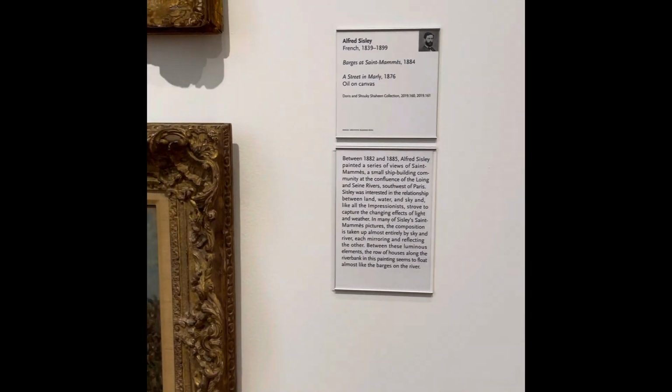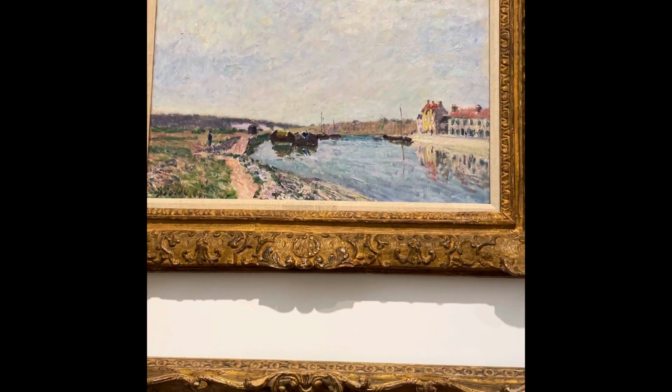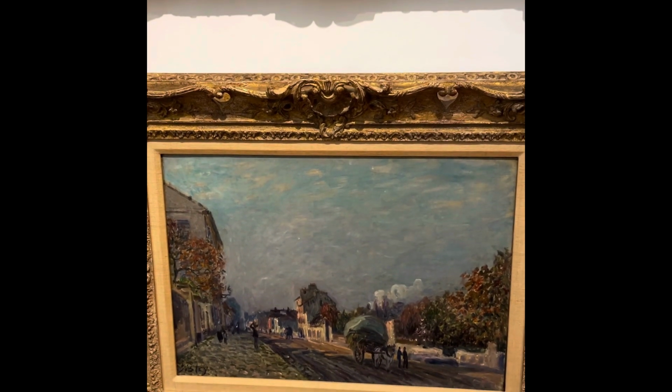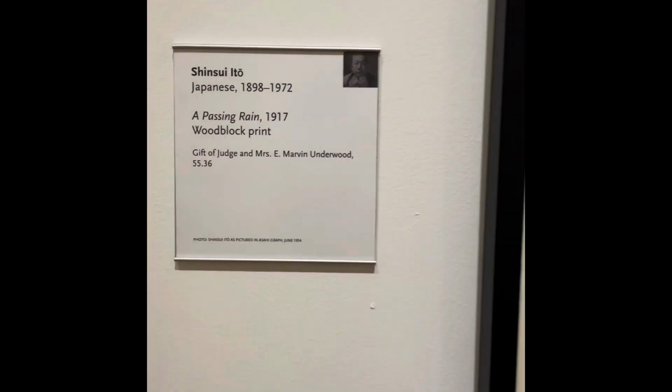Over here you have Barges at St. Maud's. And here you have the Japanese artwork.